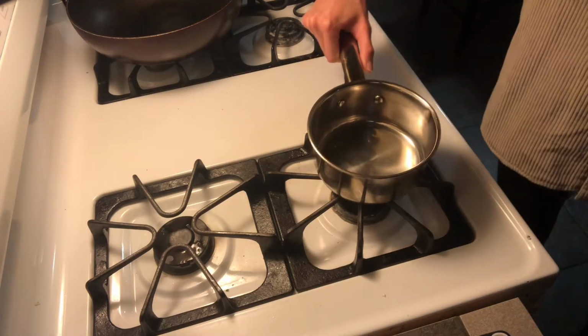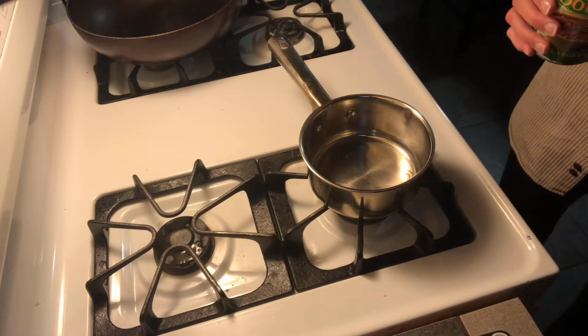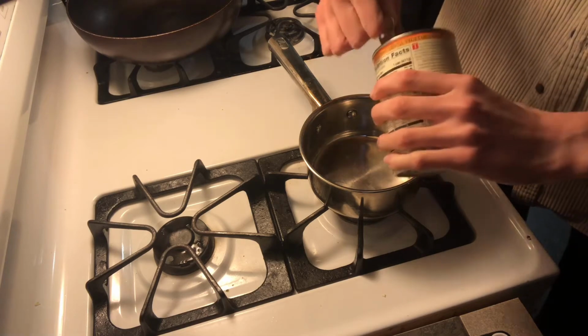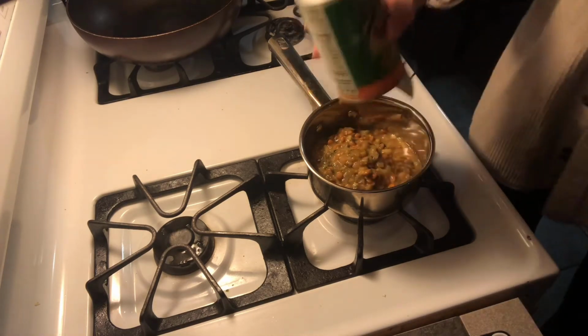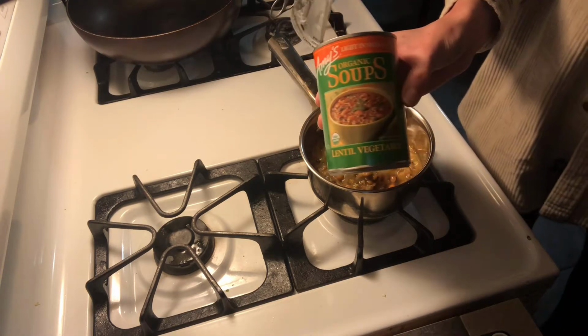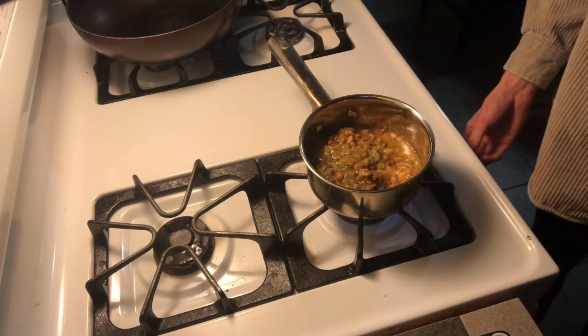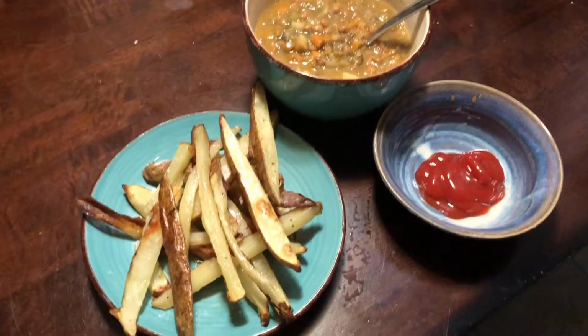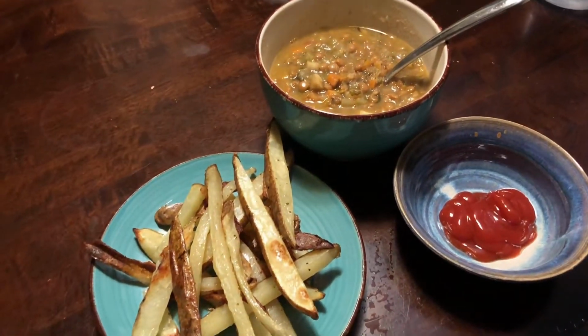Okay, so for the soup, I'm just doing a lentil vegetable soup from Amy's Kitchen. They have a lot of yummy vegan soups and stuff like that, and it's just a quick and easy meal, so yeah, I like to have that sometimes, and it's good with the fries too. And this is my dinner. I had a side of ketchup as well, and it was really yummy.